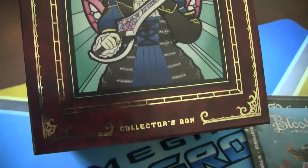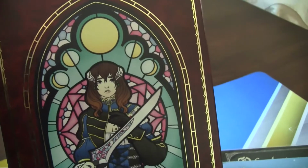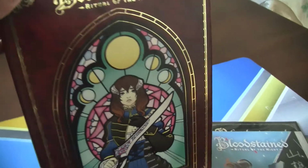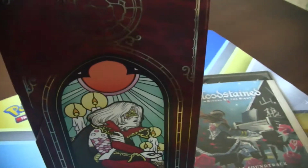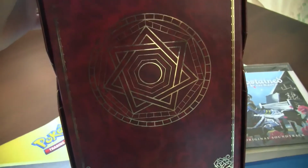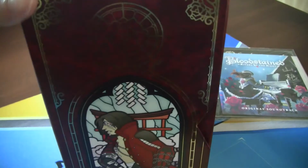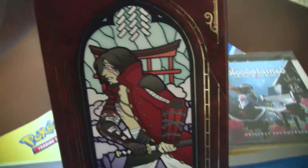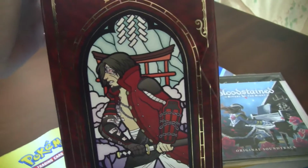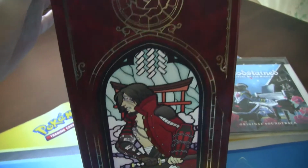As you guys can see, collector's box. You got this sort of art. What's it called? The stained glass art. There's Jeeble over here, and then on the back you got a flower-like alchemy symbol. There's the other guy, the samurai dude. Man, I can't believe I forgot his name now.